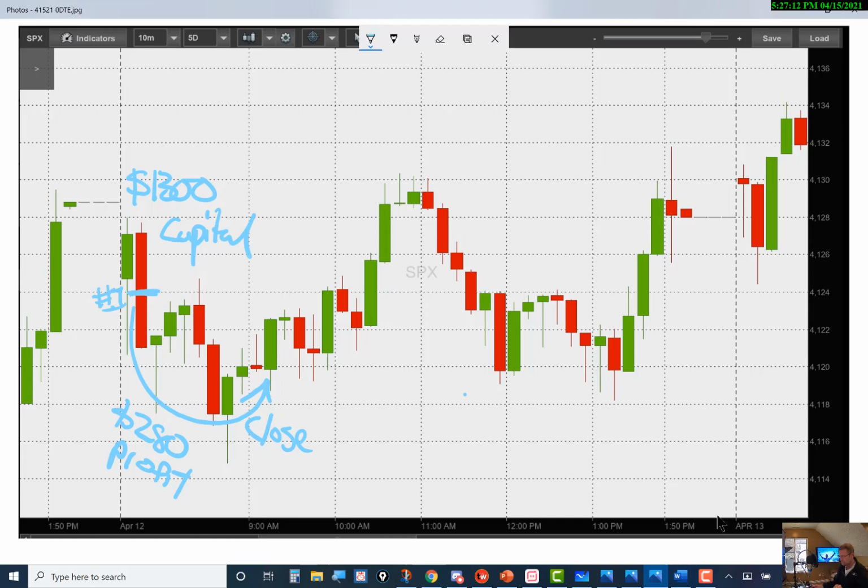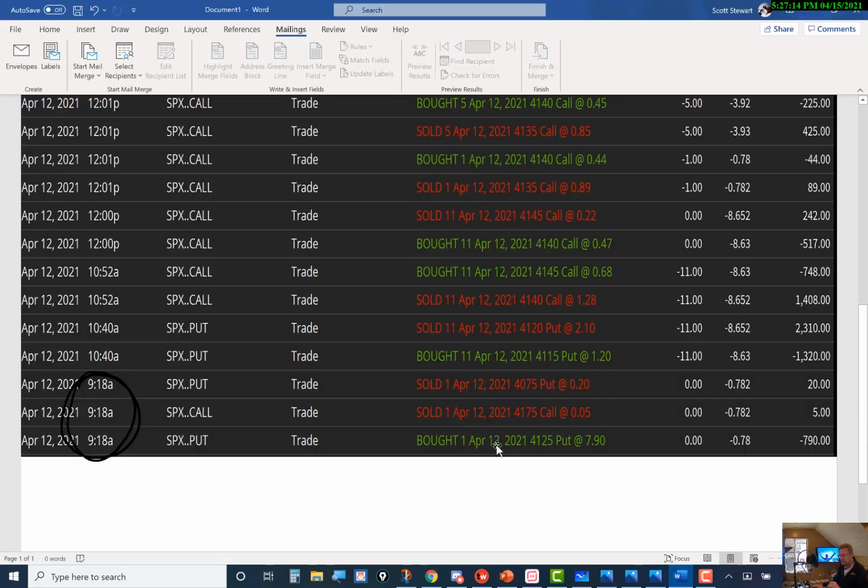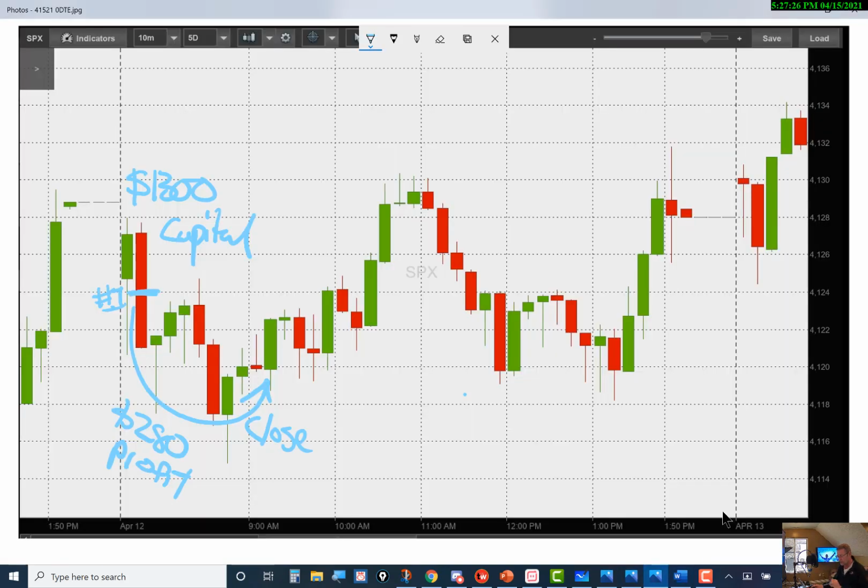$1,300 of capital at this point. Okay, our next trade comes up at 10:40, and at 10:40 we're going to put a put spread in at 41.20. So at 10:40, which would be right in here, we're going to put in a put spread right here. So we sold a put spread right here at 41.20, and it was $1,000 of credit received on that trade.